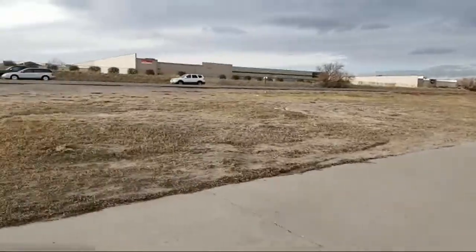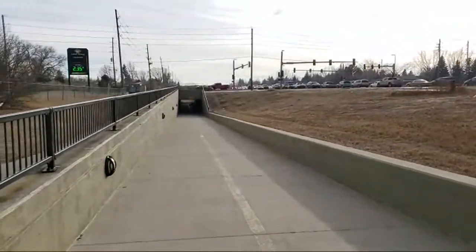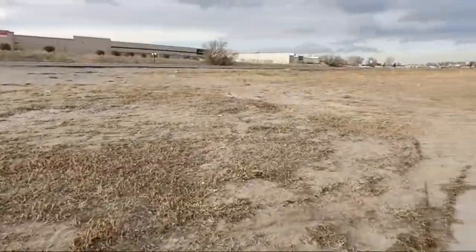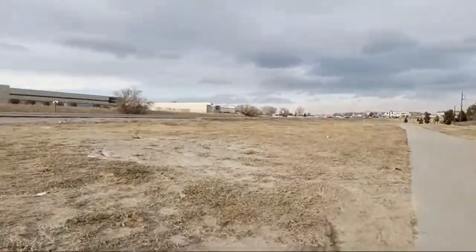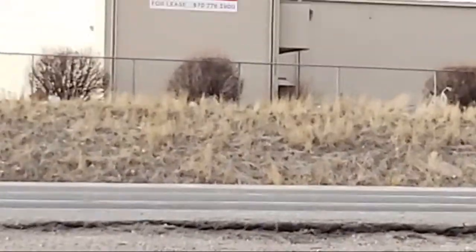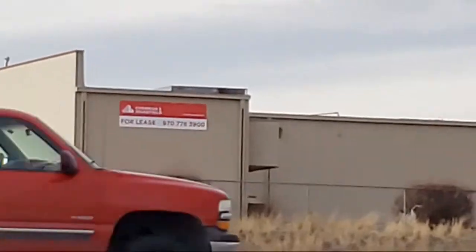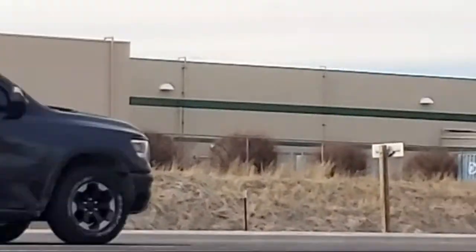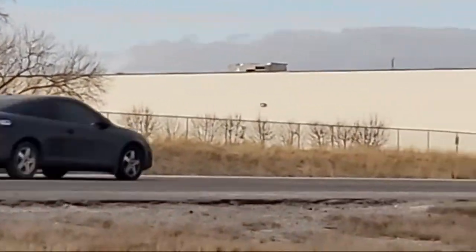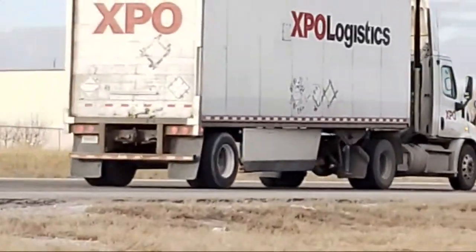Not gonna go in the tunnel, obviously, because otherwise we'll lose connection to the stream. We've been there before. Alright, here we go. Here's the back of Big Lots right there. We also got the back of Sportsmans, as well as Murdochs.